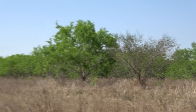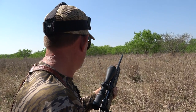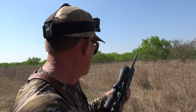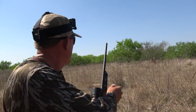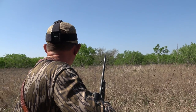Well, my first Nilgai is hit. He took that bullet pretty well. I don't want to push him too hard. I hit him quartering. If you did, you got him good. Quartering away, the bullet will come out of the left side of the chest.